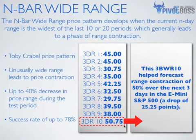When you finally come up to a day where that day is the widest of the last 10 periods, that is usually a strong indication that the price range over the upcoming 3 days will be drastically smaller. There's a success rate of nearly 80%, and the price range of the upcoming 3 days usually drops by 40%. In this case, this was an actual day where this occurred. Price had a price range of 50.75 over that 3-day period. The price range over the upcoming 3-day period dropped to 25.25 points, a drop of over 50%.